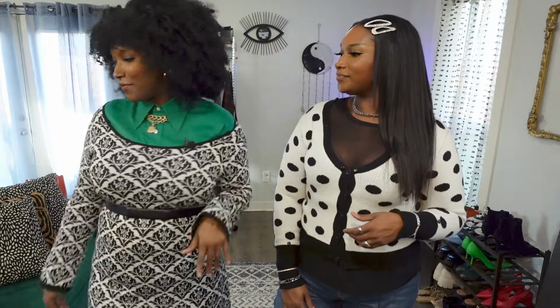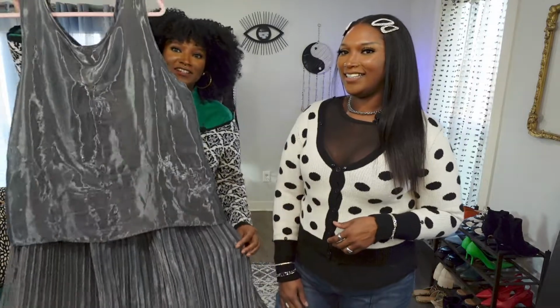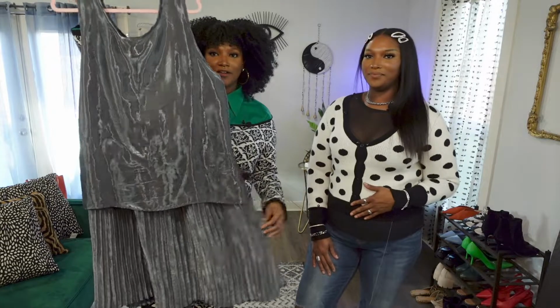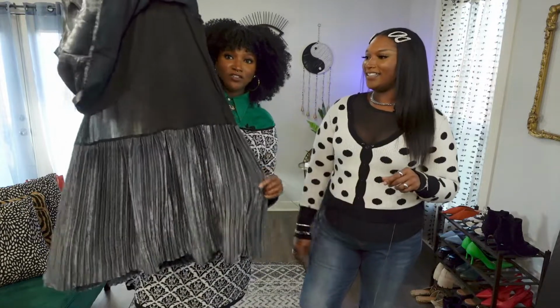I wanted to challenge myself, so let's just rip the band-aid off so I can show you guys exactly what I picked up. This is the first piece I want to show you. And this is what I mean by challenge myself, because I know we've all seen this type of, I don't know what to call it, but it's sort of like a two for one, because it's a long dress.